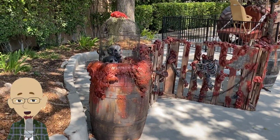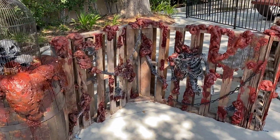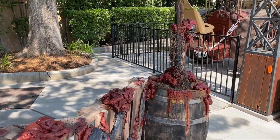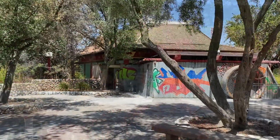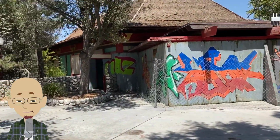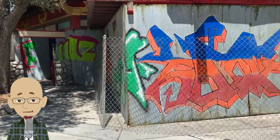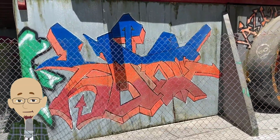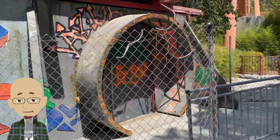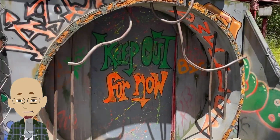And just a few more props here in the Scream Punk area. And then moving up to the top of the hill, here we have Sewer of Souls getting prepped. One of the highlight mazes of the event for the last couple of years. And then we've got a sign here, keep out for now.